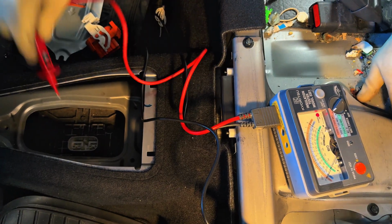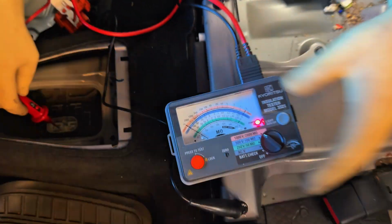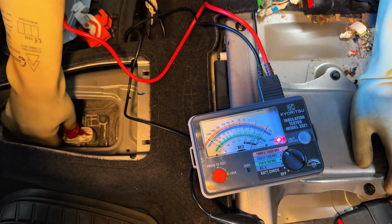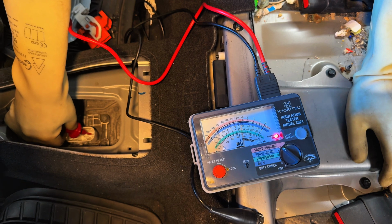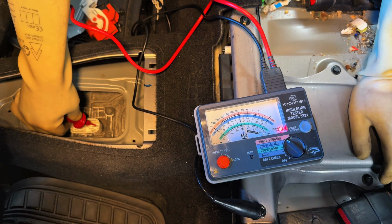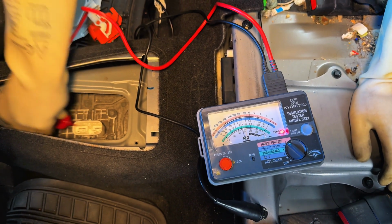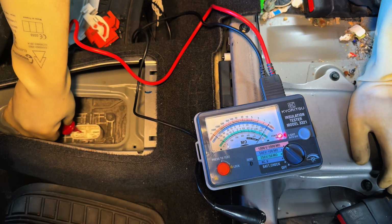So now we're going to try both of them. Okay, so we're going to try one by one. We put the connector on, and now we're going to apply the voltage. Let's see what happens. So in this one, we have about 50. Looks good. So we should, in theory, see the same value on the other side.